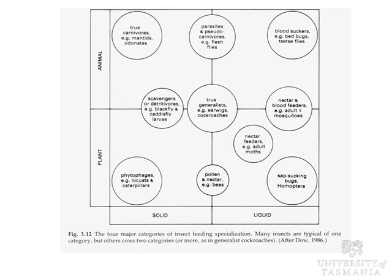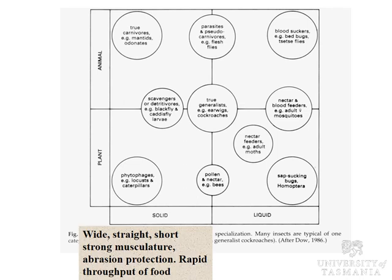Okay, if we turn to look at the gut, and how insects are prepared for feeding on these diets, let's look at solid and liquid first. This is what a solid gut structure would look like if you're feeding on something solid. It would be wide, straight, short, not a long gut at all, with very strong musculature and abrasion protection. On plants, it's for fairly rapid throughput of food. It would be a fairly simple gut, and we'll go to gut structures in a moment, but there are a couple of things we need to protect because you're breaking up either leaves or other insects and invertebrates, so you need abrasion protection in there. And the other is that it's fairly simple.